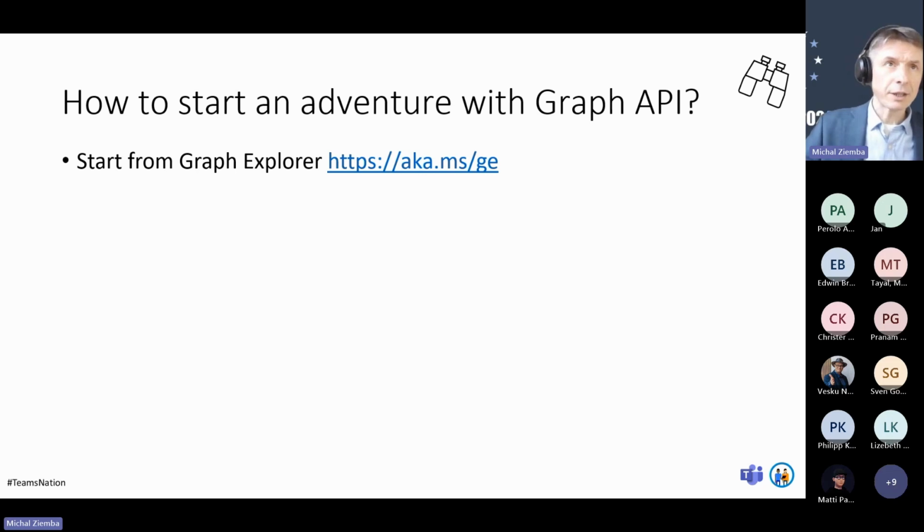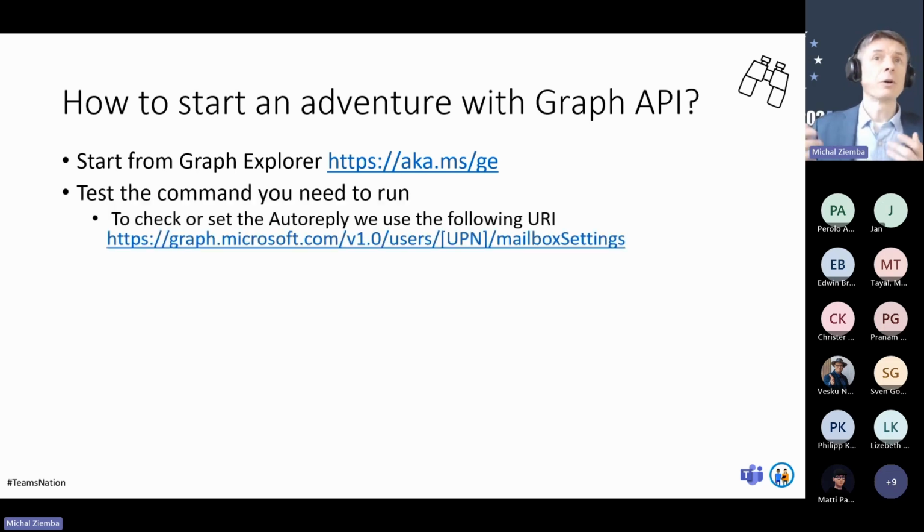When you are in the Graph Explorer, then start exploring the call or the command you would like to use. And in our case, we will be using only one command, which is mailbox settings. So of course you can take a look at how the mailbox settings work, and you can read the documentation. I will pass some information or links to the documentation later if you are interested.